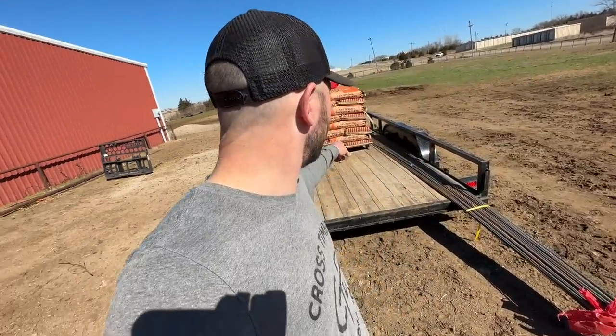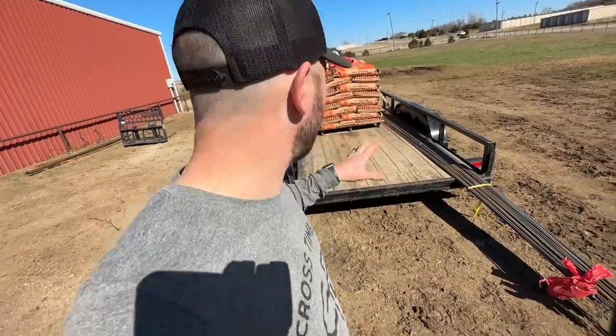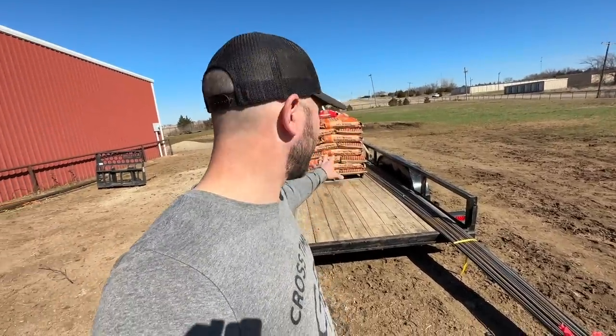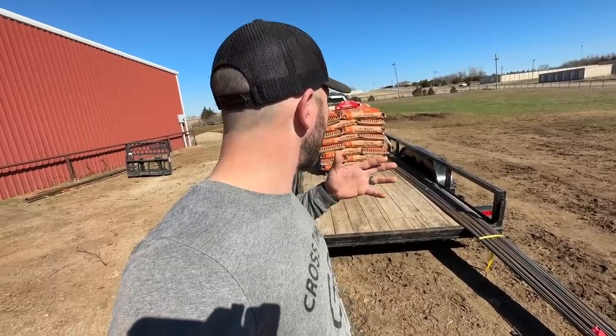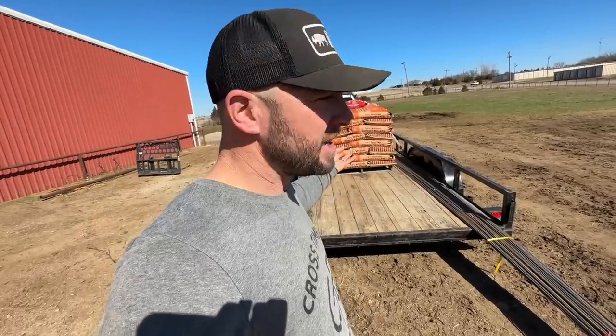And we're going to have to chain this up, pull it back. I had them put it up here in the front, for the axle weight. And what I'll do is I'm going to have to pull it back because the pallet forks can't reach that far, with some chain. Pull it back, and then we'll be able to scoop it up and put it in the barn.